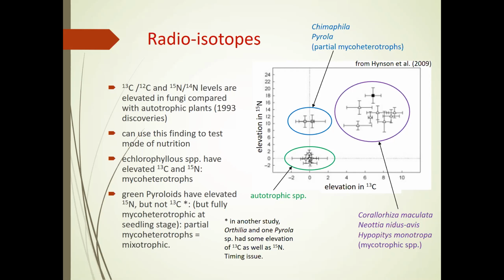And when they investigated the levels of carbon-13 and nitrogen-15 in these plants and compared them with autotrophic species, which are in this graph here, so here are the autotrophs. These are green-leaved species, and they don't have elevated carbon-13, they don't have elevated nitrogen-15. So this is your baseline, your reference point, or your control group, if you like. Compared with that group, you can see that mycoheterotrophic species have increased levels of nitrogen-15 and carbon-13, as you might expect, given that these plants are parasitic on a fungus, even though it is a mycorrhizal fungus.